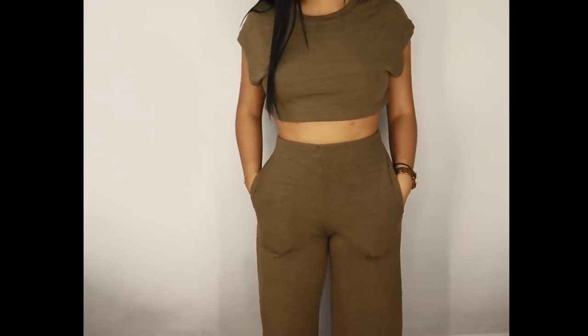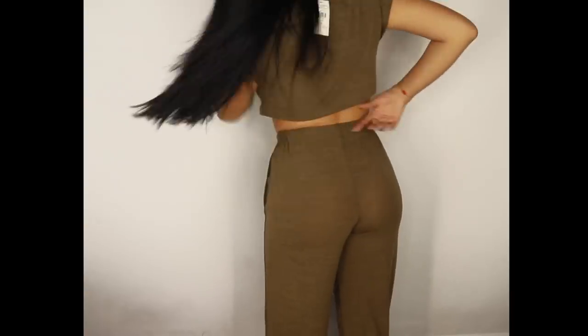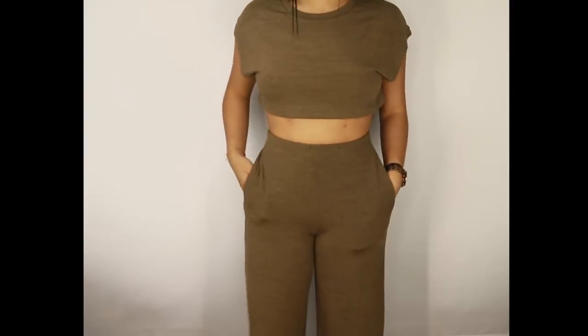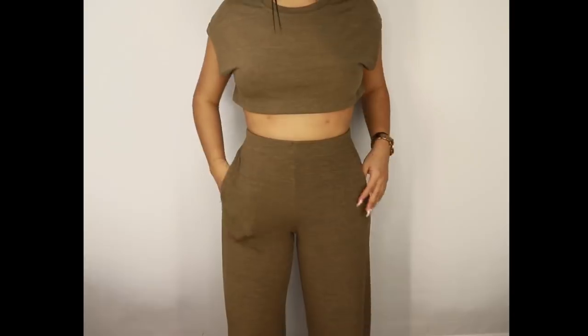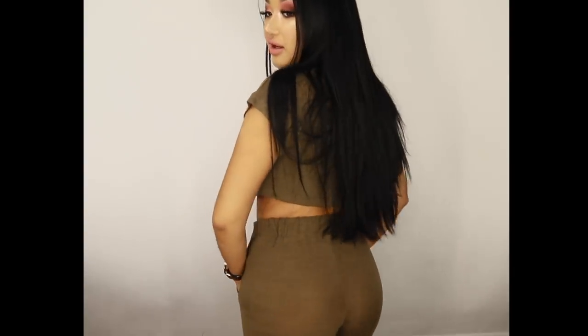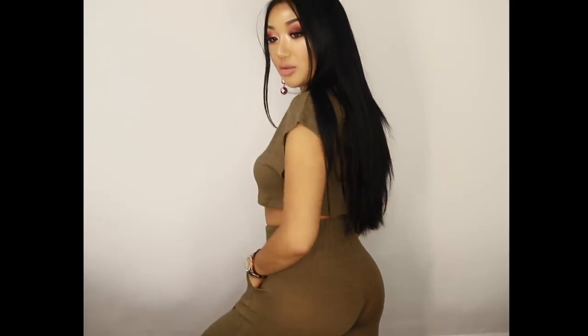I also love the fact it has pockets, guys. So this is what the back looks like. It's really elastic here, so it really snatches you in at the waist. I've got this in a size small because I knew that it was kind of oversized, so I didn't want it to be too baggy. But I just love the pockets, guys. It's one of those wide leg kind of situations as well, but it's so nice and cozy. I really want this in a gray color as well. So nice and casual, and your bum looks great in it, you know. It's one of those booty patootie.